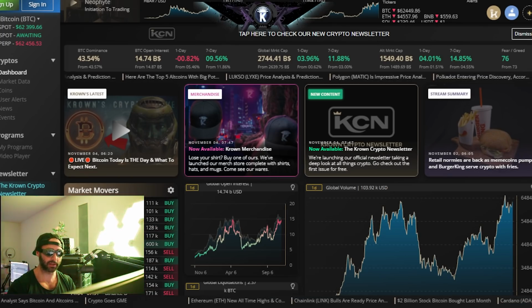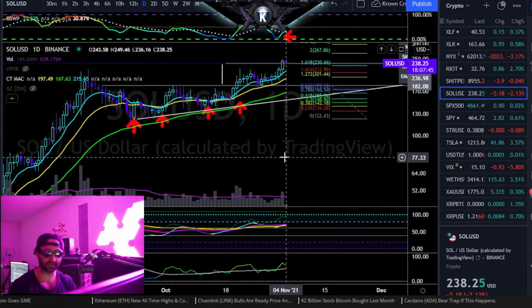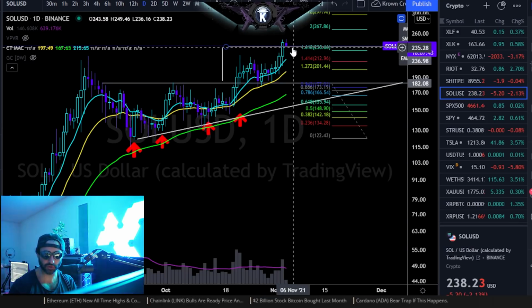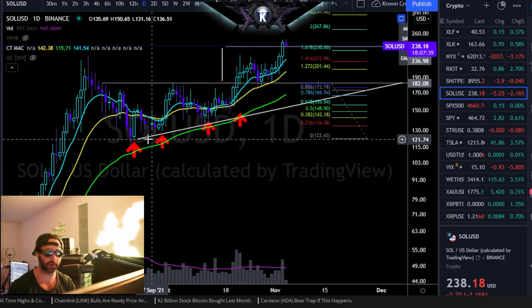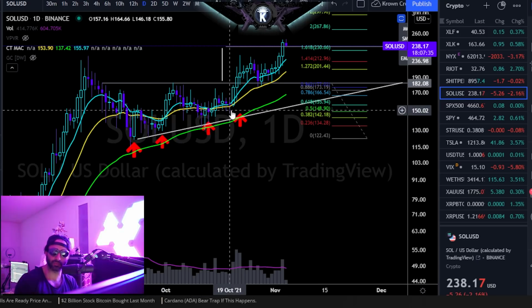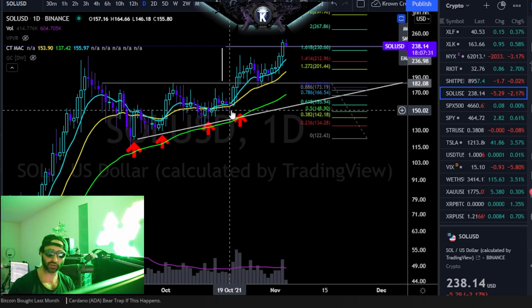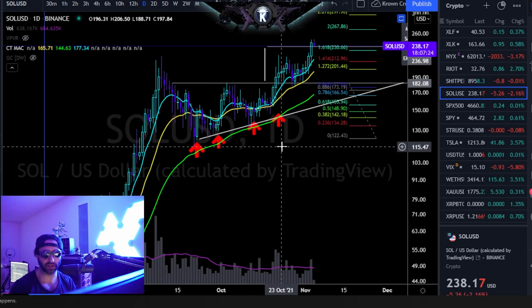Anyways, with that in mind, let's start off with the most important thing to be aware of. And what is that? Of course, we have hit our 230 target based off of the measured move from our prior accumulation zone. And what we're looking at right here is just a higher low structure. Please understand that higher lows essentially imply, in a very logical sense, that buyers are getting aggressive. And we call this, after a nice generational uptrend, reaccumulation in this case.